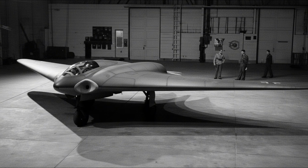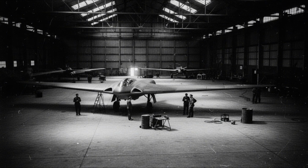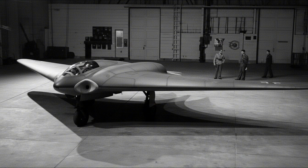Over the next 4 months, Reeves and his team would introduce thousands of counterfeit components into German supply networks: faulty magnetos, weak fuel line fittings, substandard hydraulic seals, each one engineered to look authentic, install correctly, and fail under stress. The Germans never figured out the full scope of what was happening. They attributed failures to poor wartime manufacturing, sabotaged factories, or supply chain corruption. They implemented inspection protocols, tightened quality control, and burned enormous resources trying to solve a problem they didn't realize was being deliberately created by an American mechanic with a box of junk bolts and an understanding of how machines break.